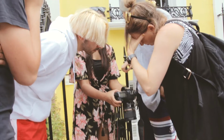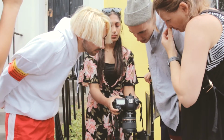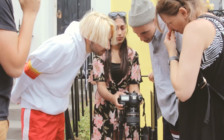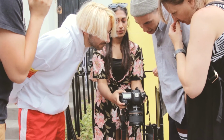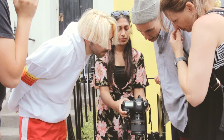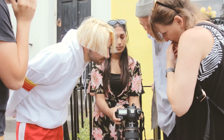At the end of your shoots, I think it's really important to show your clients the work, or whoever you're photographing, make sure that they're happy with at least some photos and they can have a look at it and they are comfortable, because the worst thing you can do is take loads of photos and then go home and not have time to reshoot or reschedule it or whatever.